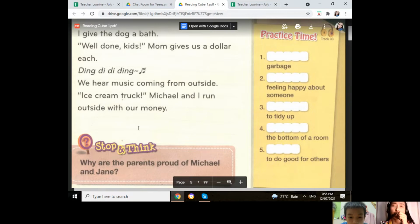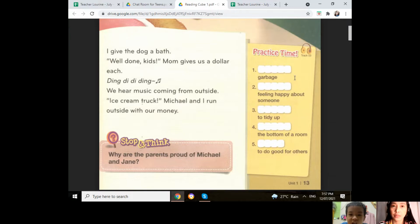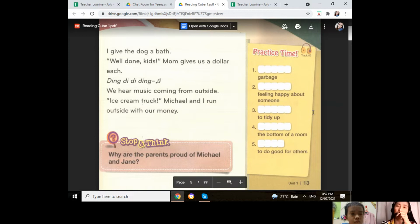Practice time. So number 1, garbage. We have 5 boxes. What do you think is the answer in number 1? Number 1 is trash. I see. Very good. Number 2 is proud. Feeling proud. The meaning of that is feeling happy about someone. How about to tidy up? Let's go to number 3. Clean. Okay, clean. Wow, that's great. How about number 4? The bottom of a room.